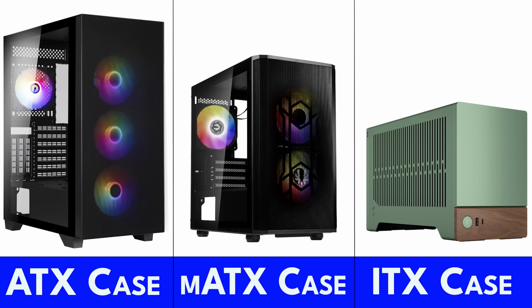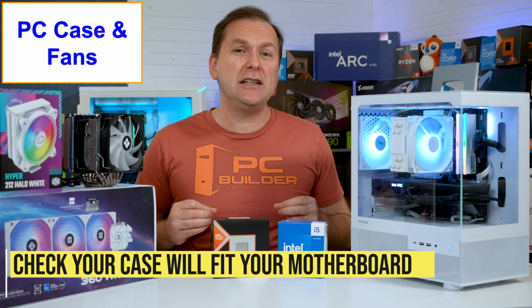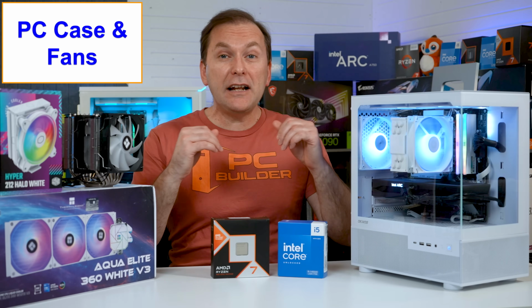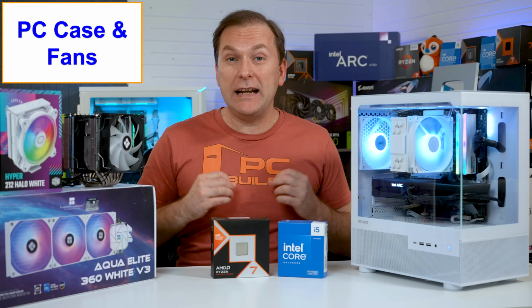Of course, like motherboards, PC cases come in different sizes. ATX cases will fit ATX and smaller size motherboards, while micro ATX cases will not fit an ATX full-size motherboard, and many small form factor cases will only fit mini ITX motherboards. If you're not sure, check the PC case specs before buying it to make sure it's going to fit your motherboard.